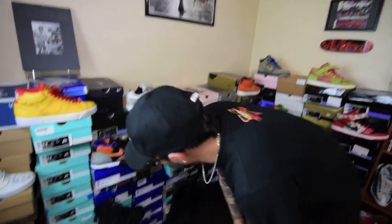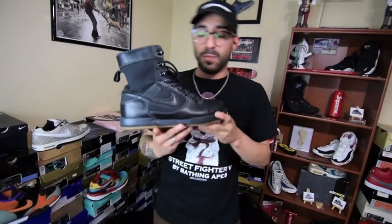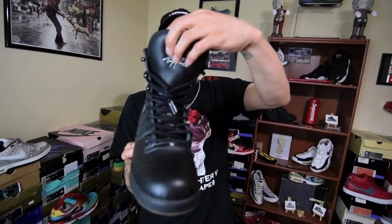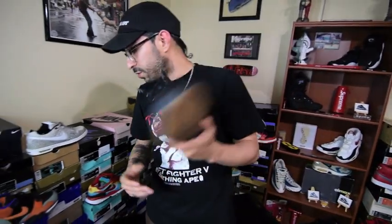This is probably my favorite P-Rod. Super slept on, super underlooked, but these right here, baby, totally out of the park. I mean, it looks like a military boot, has the P-Rod tooling, and to be honest with you, it's actually pretty comfy. I know it doesn't look like I wear them, but I do, and I only wear them usually on rainy days, so this is a great shoe.